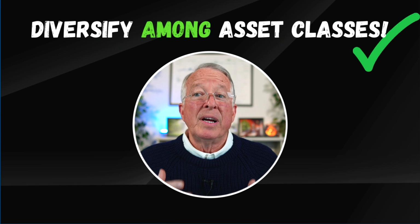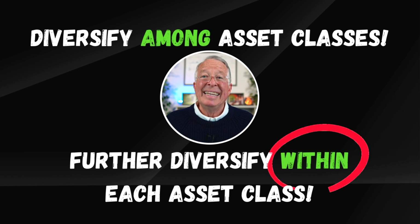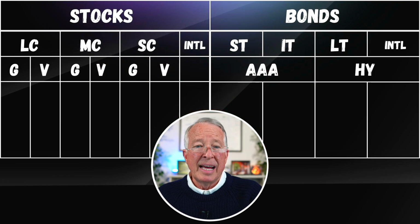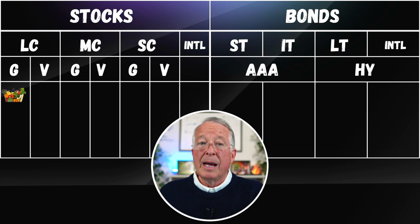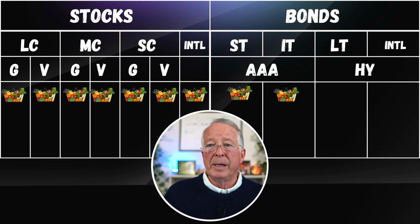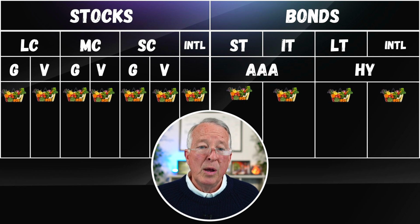Now that we've talked about diversifying among different asset classes, I want you to think about diversifying in turn within each asset class. And here's where the concept of mutual funds or index funds comes into play. A mutual fund or an index fund is a basket full of a given type of investment. So imagine in the category of large cap growth, you have a basket of maybe 500 different large cap growth stocks. And then in the large cap value, you have another basket, index fund, mutual fund. And same thing for mid cap growth, mid cap value, and so forth, short term, intermediate term, long term, high yield bonds. So diversifying among different markets and then in turn within each of these markets.